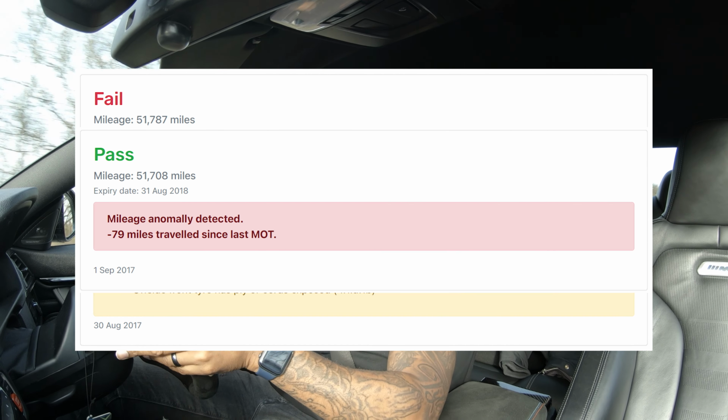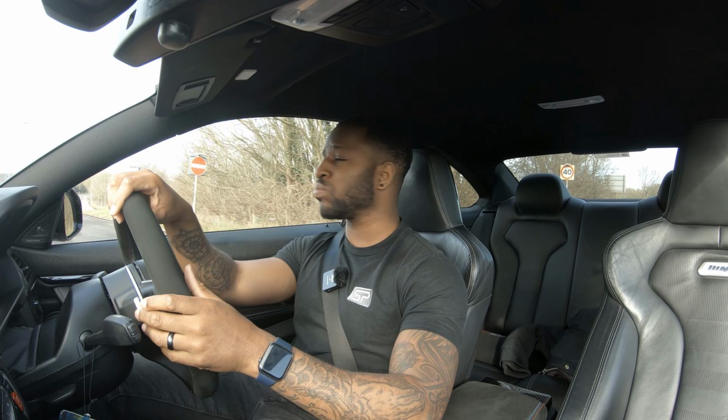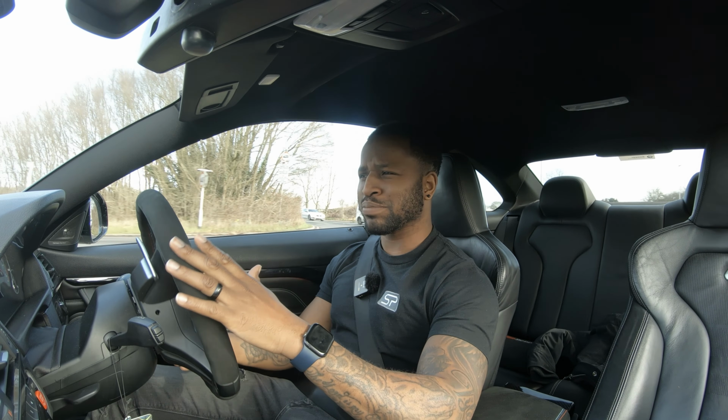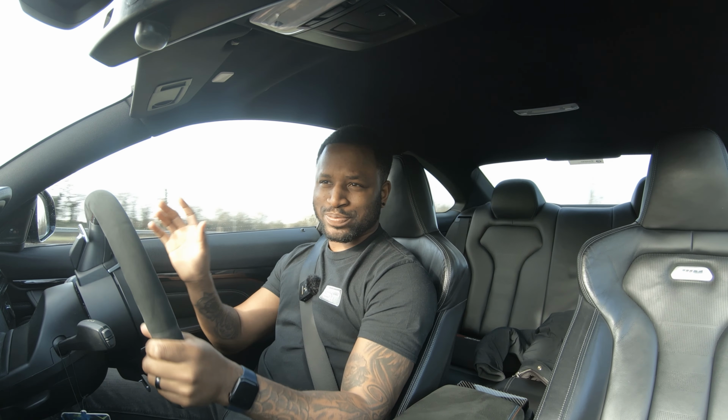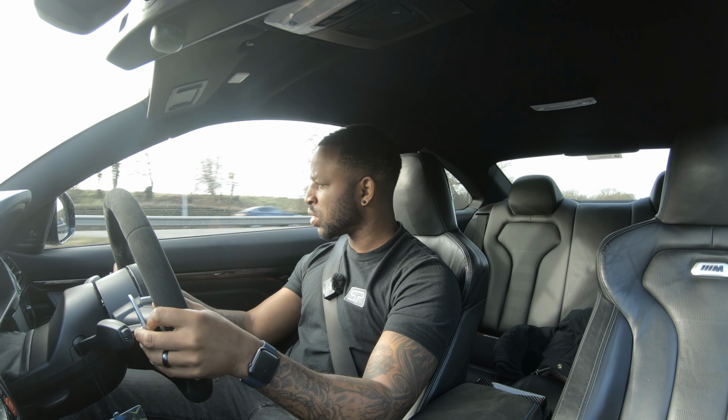51,708. So it kind of lost mileage, if that makes sense. I'm not sure how that all worked, but yeah, the next day it lost, I believe, between 70 to 80 miles after fitting a tyre. So that is classed as a, let me just join this lovely motorway.